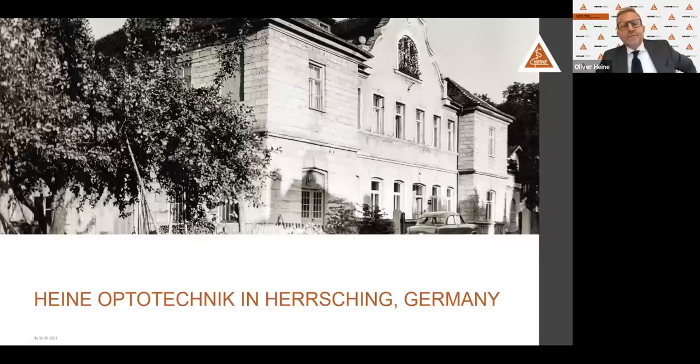So HEINE Optotechnik was actually founded by my grandfather in 1946 in this very building in a small town south of Munich called Hesching. Today, in the third generation, we are still 100% family owned, and we are still a completely independent company. And today we still develop and manufacture all of our products exclusively in Germany, like we have since our founding. So last month, we actually just celebrated our 75th anniversary, which is really quite a milestone in today's age.